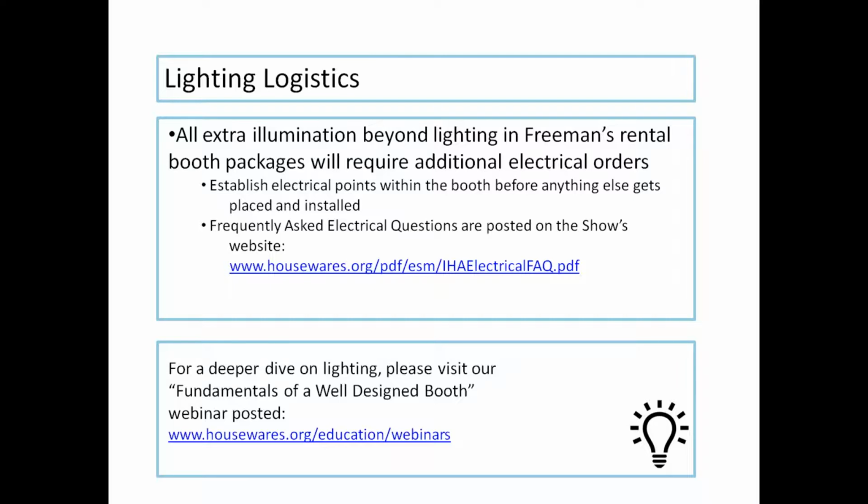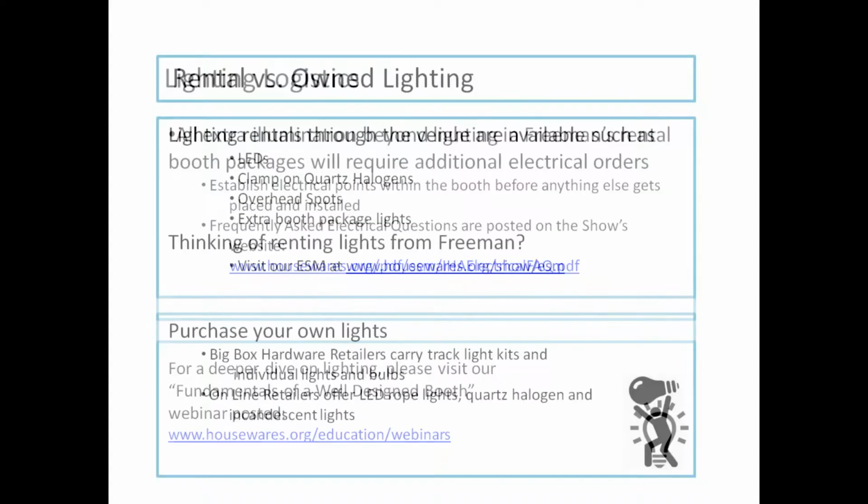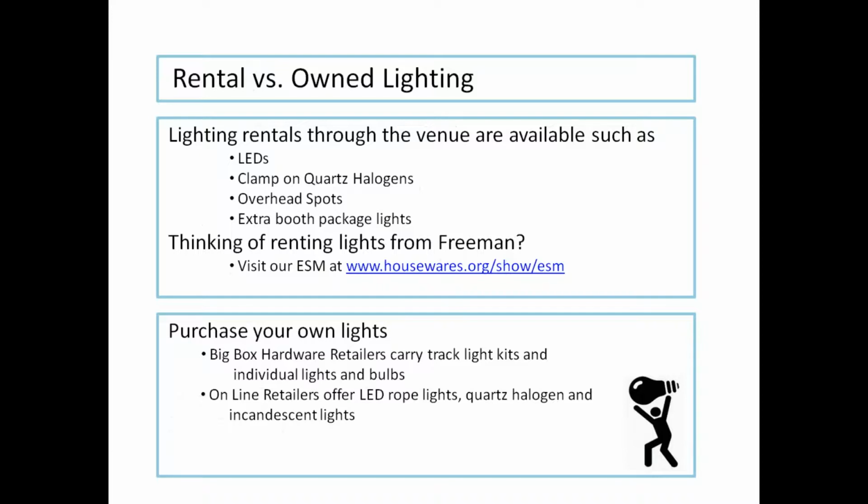For a deeper dive on lighting, please visit our Fundamentals of a Well-Designed Booth webinar. There are all different types of lighting at the shows. There's rentals versus your own lighting. Remember, there is no rule that you cannot use your own lighting. You can bring in your own illuminated special light from IKEA, let's say, or Home Depot. Lighting rentals through the venue are available, such as LEDs, clamp-on quartz halogens, overhead spots, extra booth package lights.